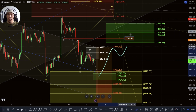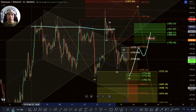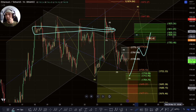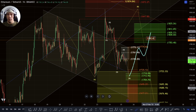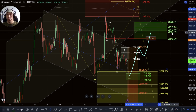Any kind of a three-wave structure up into this, and potentially coming back and looking to retest some of these levels here. This golden pocket would be quite an interesting one here. Alternatively, higher up the 786 at this 1825. So that golden pocket's here at this 1800 area. So keep an eye on that if we do move up. Obviously I'm taking it from lower down here. If we had to move up directly from where we are, that 618 would be a little bit higher here, this 1806, but somewhere in that zone.